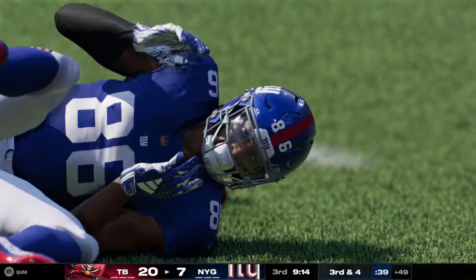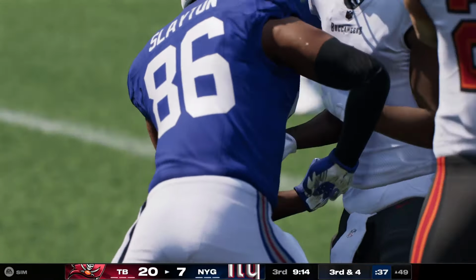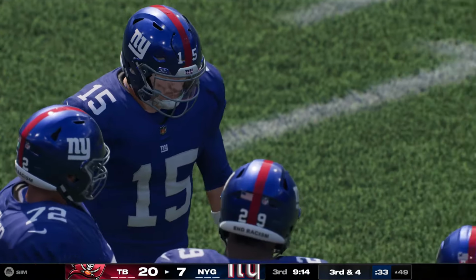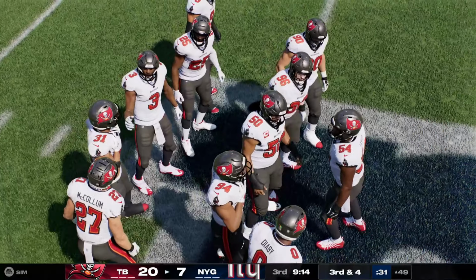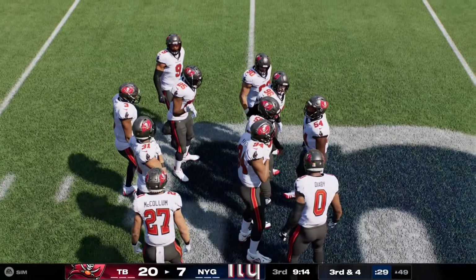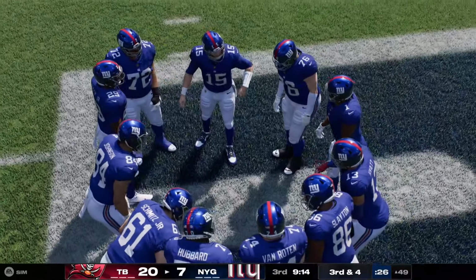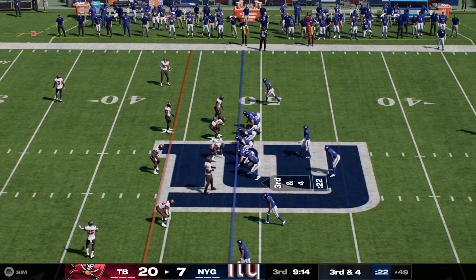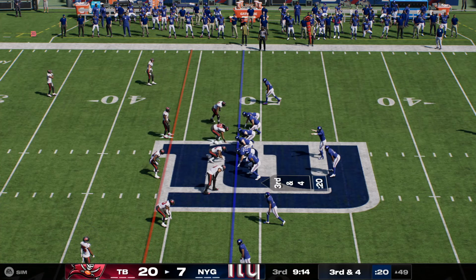And that is incomplete. A lot of force bearing down on him there. He could not hang on. It's 3rd down. Looked like both sides were anticipating a quick throw there, and the defense was ready to jump in and deny it, and they did. This offense in desperate need of a conversion as they come up on 3rd down.